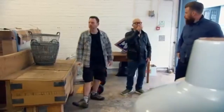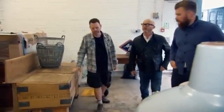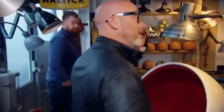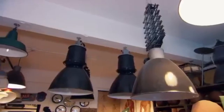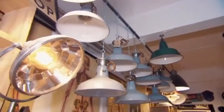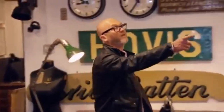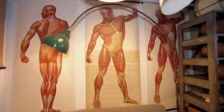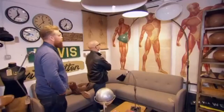Can we have a look in the main body of the shop, then? Yeah, of course, mate. Come on. I'd open this as a shop as well. It's great. Industrial lighting. Yeah, in a big way. Something I know a little bit about. It's a nice look to it. They're good. Like those as well. They're pretty good, aren't they? Yeah, it's nice to have a set as well. East German, I think. Nice, firm buttocks.